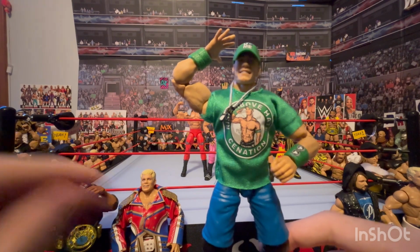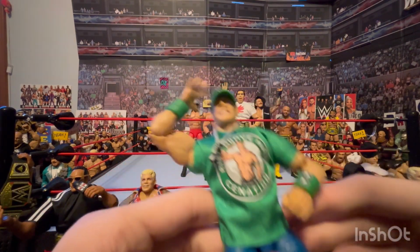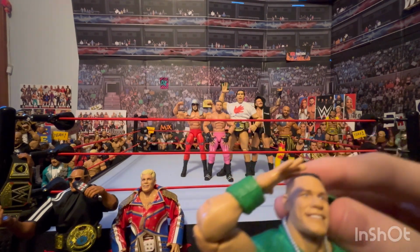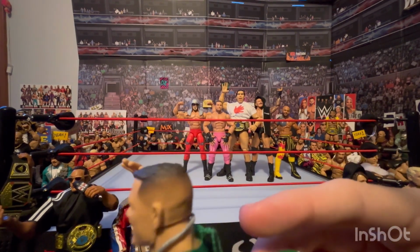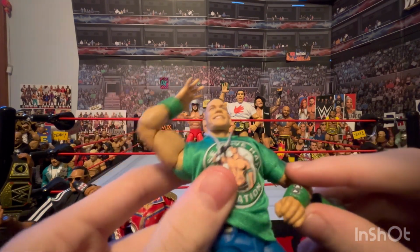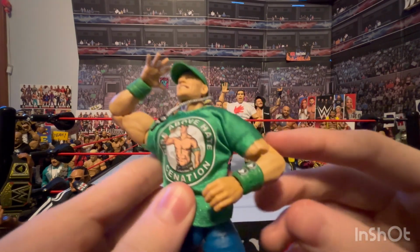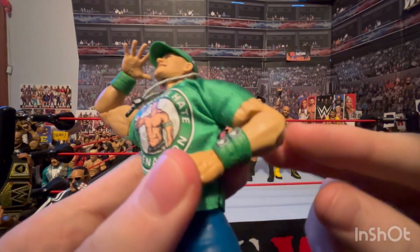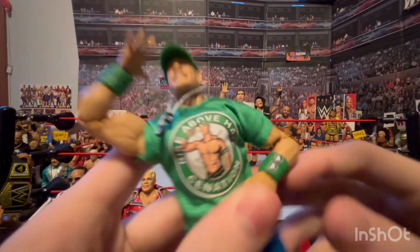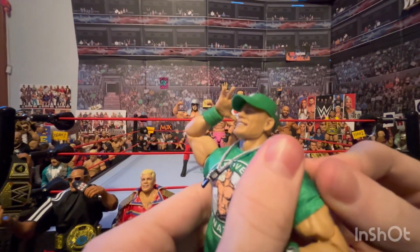This figure is fantastic. It just looks so good. It just feels so good in the hand and everything. Great head scan of John Cena from that time. The hair and everything. It's just fantastic. Great cloth shirt, because the original figure they made from that WrestleMania did not have a cloth shirt. I don't think he even came with a hat. I think he just had the wristbands, which was the updated wristbands that are actually molded, not just painted on. And then his classic hand signal.